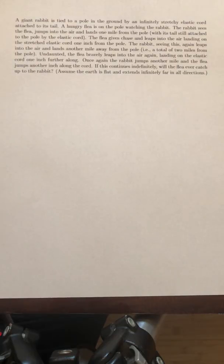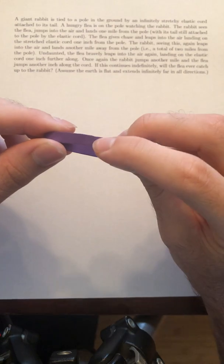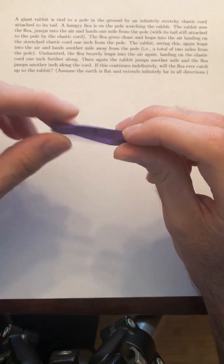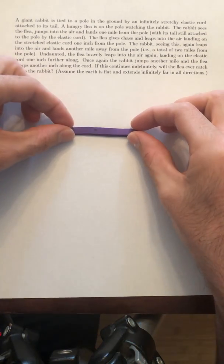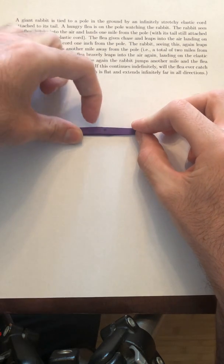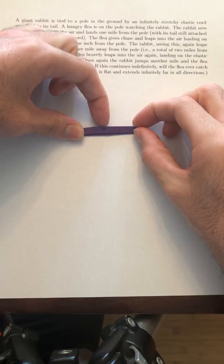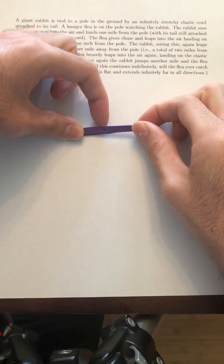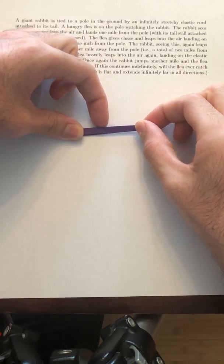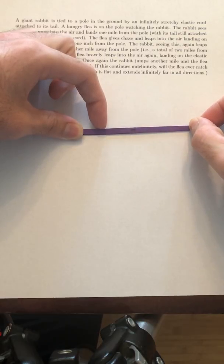So I have a rubber band, okay, and you can see right here, say this dot represents the middle of the infinitely stretchy cord. All right, so this is about in the middle. Okay, now here's our midpoint. Now I'm gonna stretch this rubber band to about double its length, okay? And now watch what happens to this black point right here. All right, ready? Okay, now that's pretty cool, right?